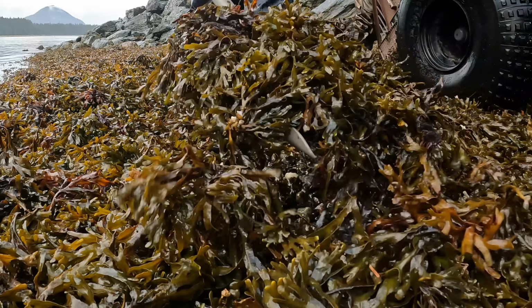Now we just need to get the seaweed out of the trailer and into a wheelbarrow or a tote and get it on the garden beds. Oh, there's a clam. There's Denji.